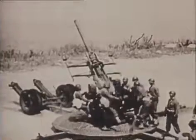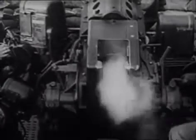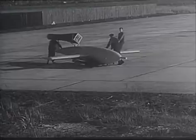A comparable U.S. gun brought into service in 1942 was the 90mm Baby Long Tom, whose effectiveness against enemy infantry, tanks, and planes led to it being known as the Triple Threat. Of the more than 5,000 V-1 rockets launched at Antwerp, Belgium, only 211 got past the Baby Tom's defenses.